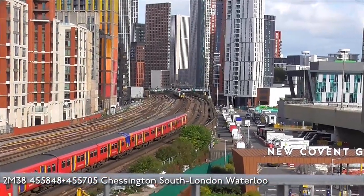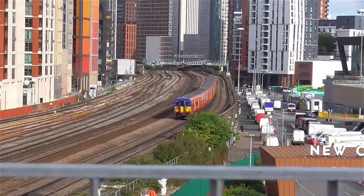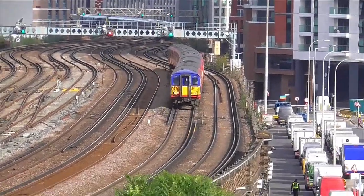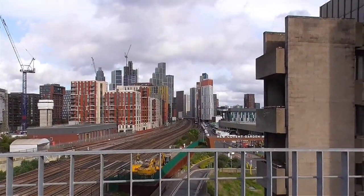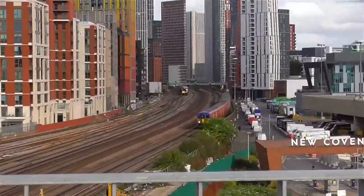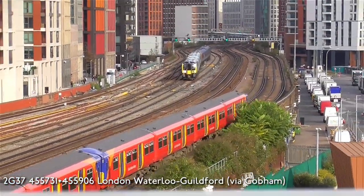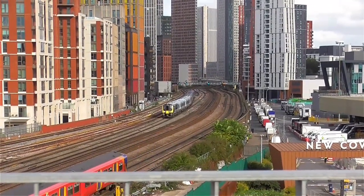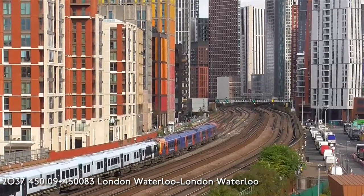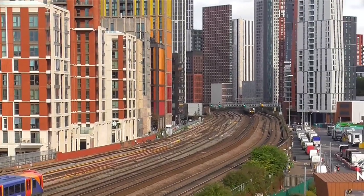It's trailed by 455705. Passing us now, we've got two trains. First, we've got a South Western Railway Class 455 on a service going from London Waterloo to Guildford via Cobham and Stoke D'Abernon. It's led by 455731, and trailed by 906. Also crossing through now, we have a South Western Railway pair of 450s on a loop service going from London Waterloo to London Waterloo. 450109 on this one, trailed by 450083.